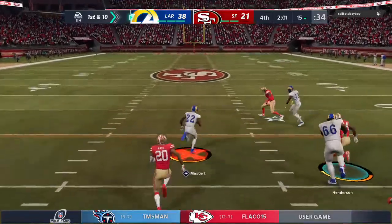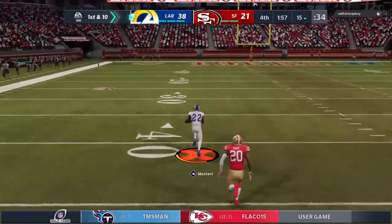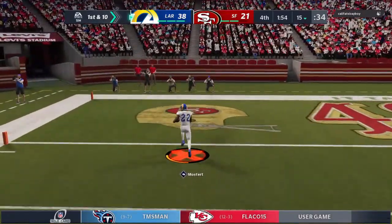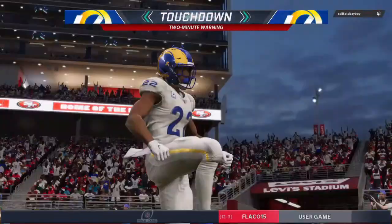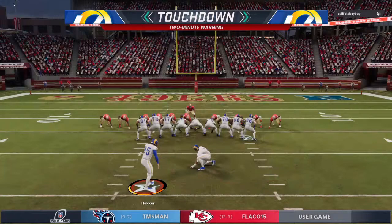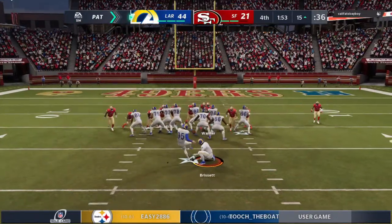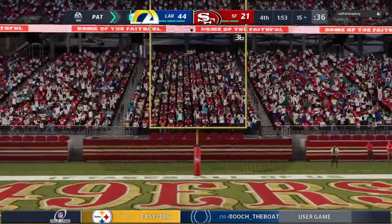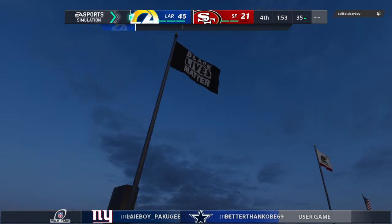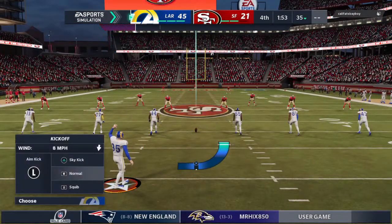It's been a game of punch-counter-punch, hasn't it? All throughout. But this time, through an opening, and there he goes. Touchdown, L.A. Raheem Mostert, 85 yards. And the Rams add on to their lead. And the lead is now 24. Is good. Makes the score Rams 45, 49ers 21.